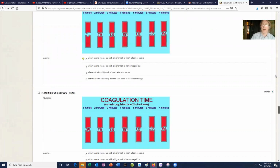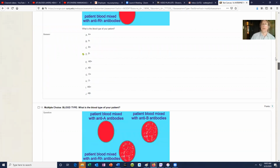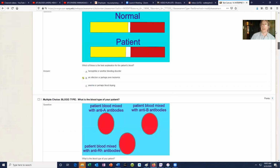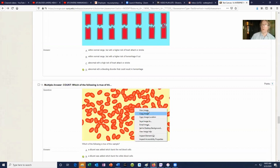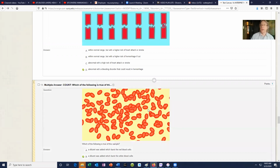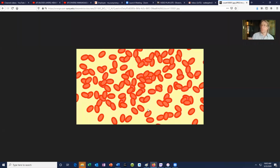One of the ways that it could be performed is if one could, say, put this into a computer. If one could burst all of the white blood cells, then the only cells which were remaining would be red blood cells. And so then these could be counted. And once again, this would give a total red blood cell count. So a total red blood cell count is a useful diagnostic.